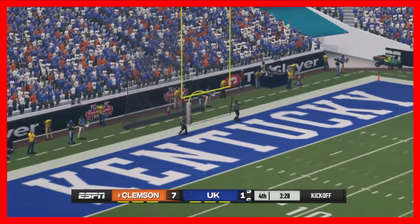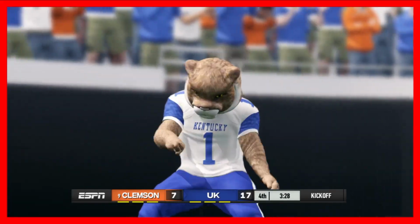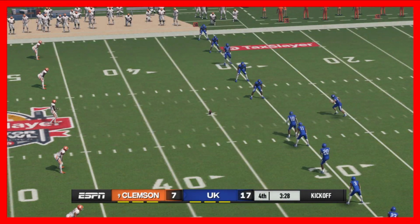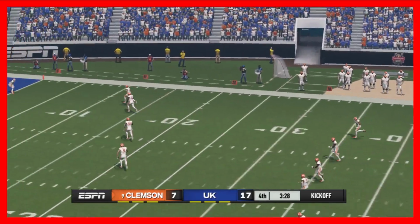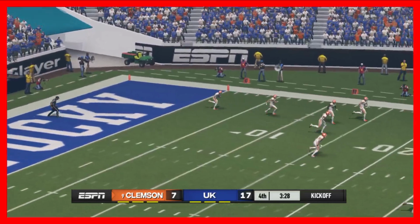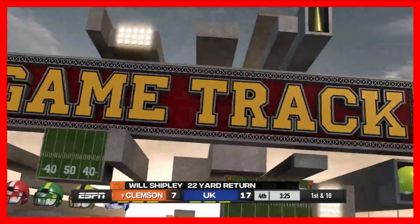It's up, and it's good. Boy, he had plenty of distance there and pushed it through. Very impressive leg strength. 17-7, Kentucky. And it looks like they're ready for the kickoff. He's to the 20. He gets out to about the 22-yard line.